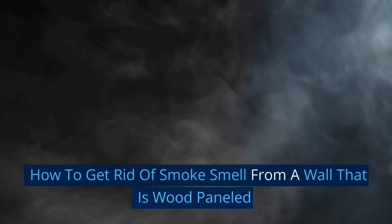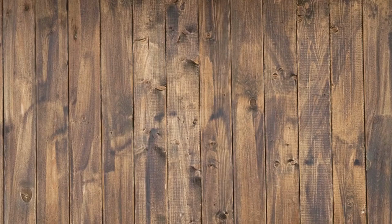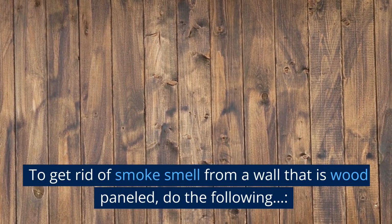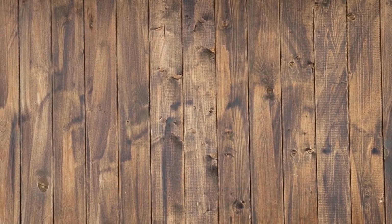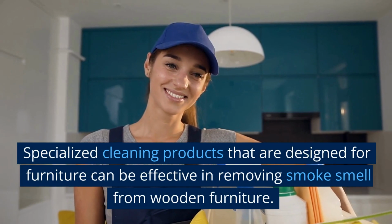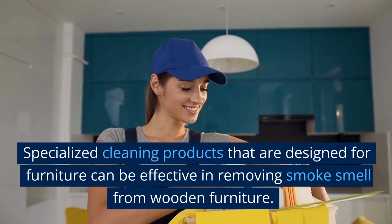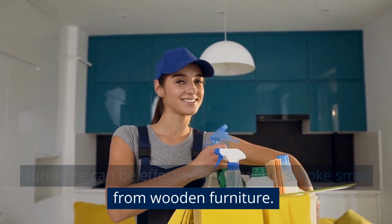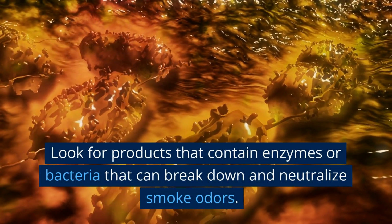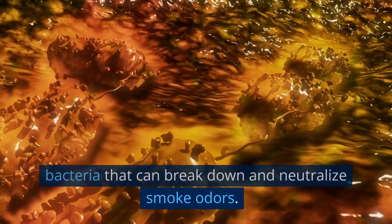How to get rid of smoke smell from a wall that is wood paneled. To get rid of smoke smell from a wall that is wood paneled, do the following. Clean the panels with a specialized cleaning product for furniture. Specialized cleaning products that are designed for furniture can be effective in removing smoke smell from wooden furniture. Look for products that contain enzymes or bacteria that can break down and neutralize smoke odors.